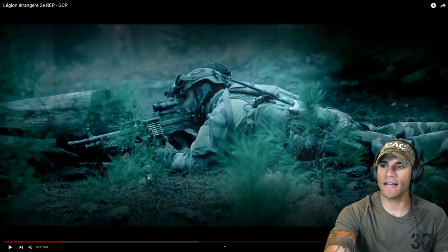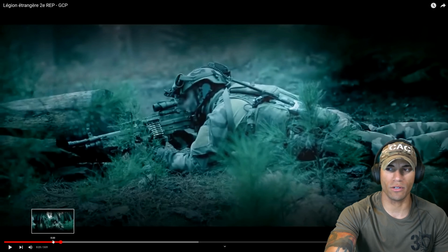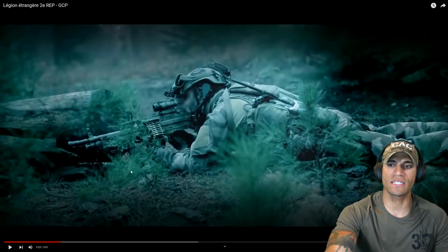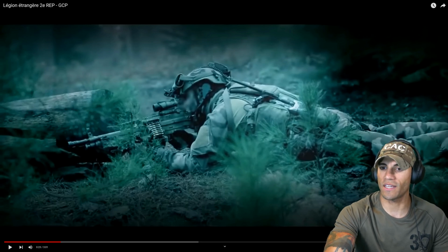Okay, so these guys are airborne, and these guys are specifically commandos. I think there's 3 commando parachute groups in the 2nd Foreign Parachute Regiment. That's a mouthful, I gotta say. So I guess there's a few teams. I'm not sure how big the teams actually are, but you can tell these guys are probably a little bit more specialized. They seem to have some pretty freaking modern kit.